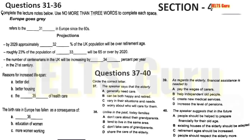The test is now finished. You now have 10 minutes to transfer your answers from the test booklet to your answer sheet.